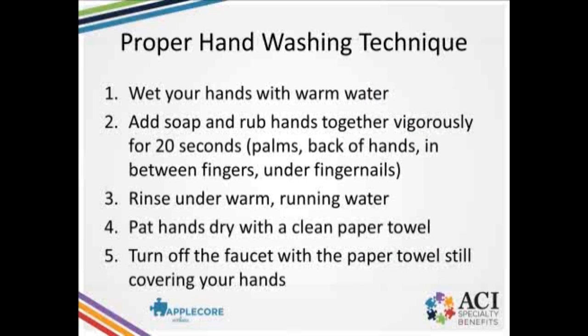Many times people run their hands underwater and do a quick lather and consider that hand washing, but that will not help avoid infections. Proper hand washing is necessary to keep the bacteria and viruses out of the body. To wash your hands properly, you first need to wet your hands under warm running water. Then add soap and rub your hands together vigorously for a full 20 seconds.